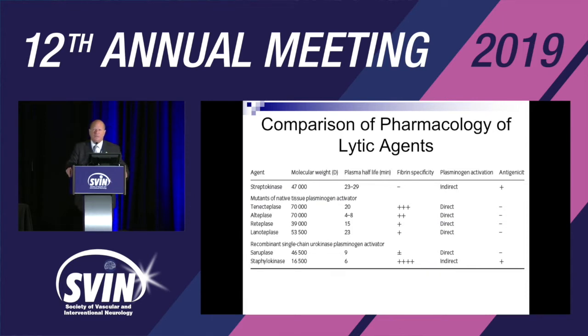And it's the same thing for the lytic agents. Even though its biologic half-life is in the space of a few minutes, as shown here, it can have an anticoagulant or lytic effect that can actually last several hours, which is why people bleed several hours after getting thrombolytic agents. So do not be deceived by the plasma half-life only being a few minutes.